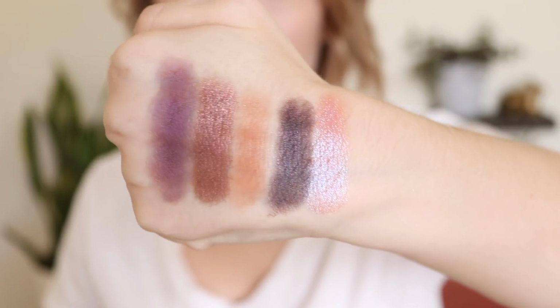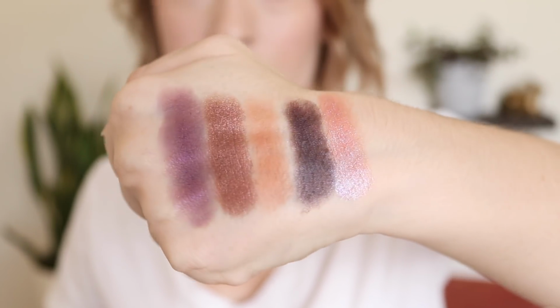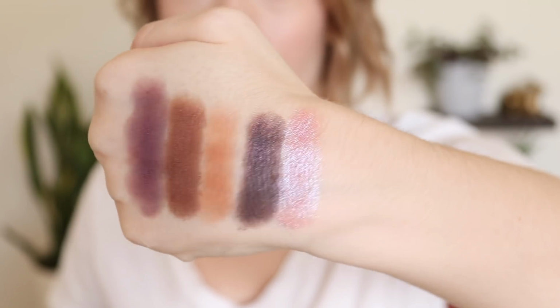So I'm going to go ahead and start by giving you a recap on the 5 shadows that I was focusing on in June. The color story was very purpley, which is a little out of my comfort zone because purple is actually one of my least favorite colors to wear on my eyes. So I really did enjoy this color story. It really did push me to play around with some colors that I don't normally reach for.